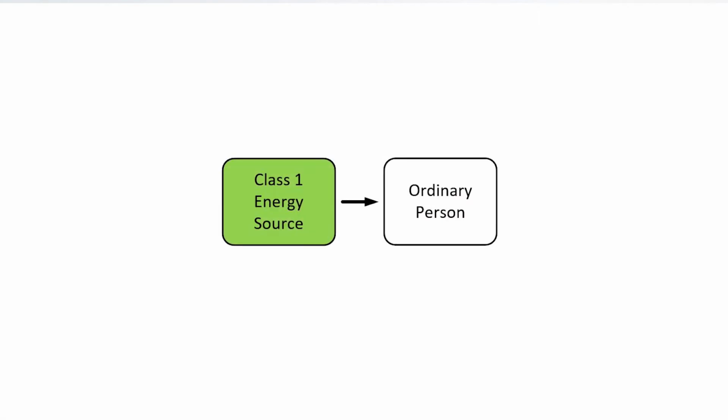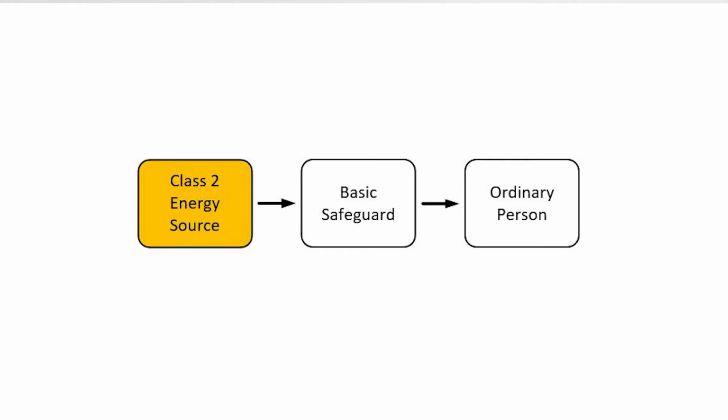Safeguards are forms of protection that must be interposed between different classes of hazard and various classes of person. For example, no safeguard is required between a class 1 energy source and an ordinary person. It can be made accessible and ordinary people can touch it. But a basic safeguard is required between a class 2 energy source and an ordinary person. For basic safeguard, read basic insulation. I can't find another interpretation of the term.